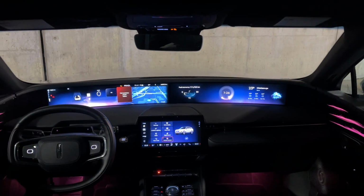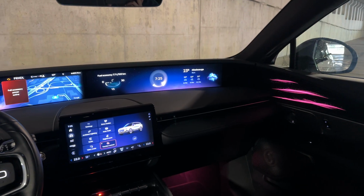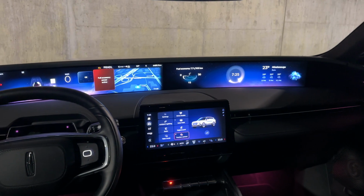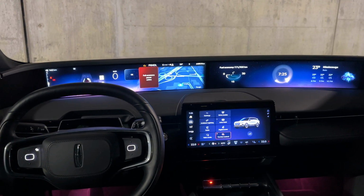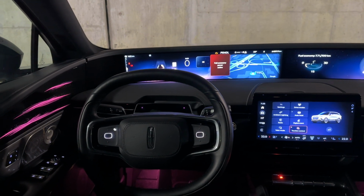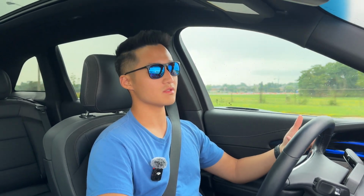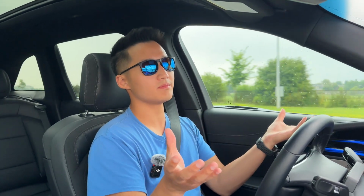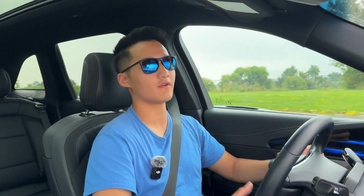However, there are a few things that I think have room for improvement, and the biggest one being software for the screens. Now, I have so much screen, but not a lot of functions for those screens, and I think Lincoln can improve that. Give me more function, give me more features, give me more customization. I think that would make it much better. It just feels a little bit like I'm having a trial version of the software.